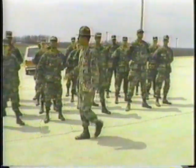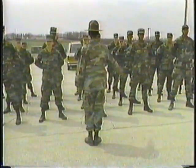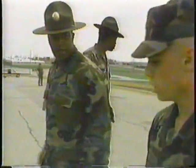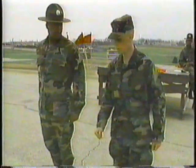Drill and ceremony practice teaches the soldiers to work as a unit. The hours spent learning individual, squad, platoon, and company drills are the foundation for the precise discipline and obedience that develops alertness and teamwork.